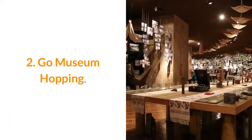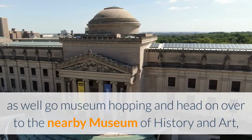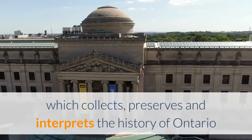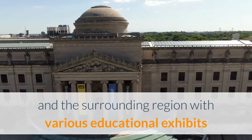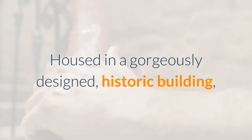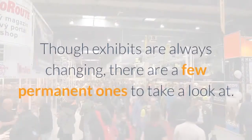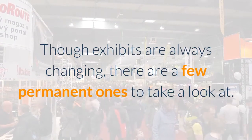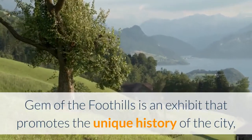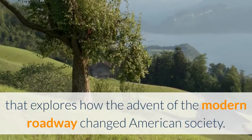2. Go museum hopping. While you're at the Chaffee Community Museum of Art, you might as well go museum hopping and head on over to the nearby Museum of History and Art, which collects, preserves and interprets the history of Ontario and the surrounding region with various educational exhibits and events throughout the year. Housed in a gorgeously designed, historic building, the beauty of the attraction just starts with the exterior. Though exhibits are always changing, there are a few permanent ones to take a look at. Gem of the Foothills is an exhibit that promotes the unique history of the city, while Roadways is one that explores how the advent of the modern roadway changed American society.